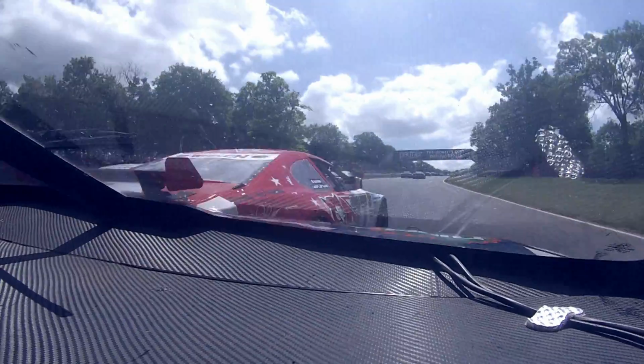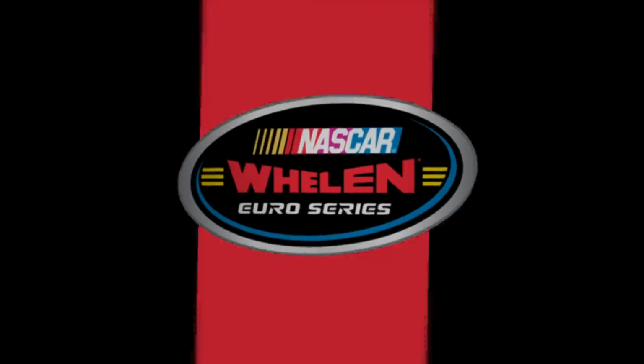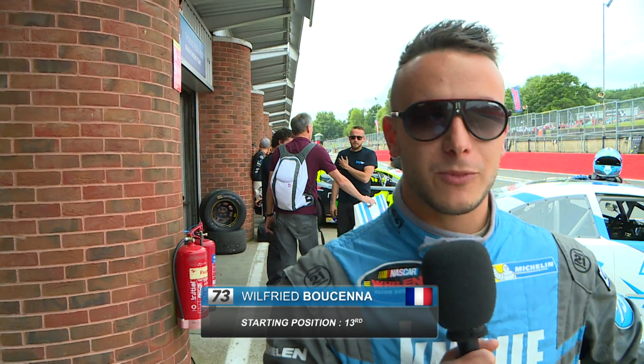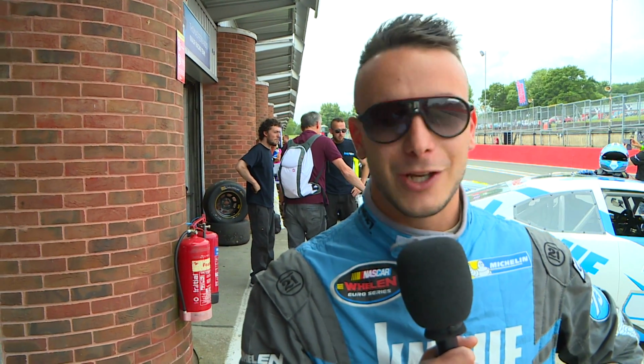After a spectacular crash last year, Wilfried Boussenard comes back to Brands Hatch with high ambition. I start only 13th after difficult qualifying, but I'm not worried about it because I love this track. In 2014 I won both races, but now I have to do some overtakings and avoid any contact. I should be able to grab some spots and finish in the top 10.